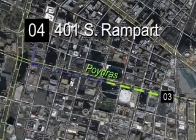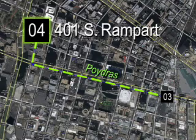The next stop on your tour is number 4, Chime, by Jennifer Heiser. The installation is located at 401 South Rampart Street. Return to Poitras Street. Make a left and walk 9 blocks to South Rampart Street. Make a right. You'll find site number 4, Chime, a block down, at the corner of South Rampart and Perdido Street. It's on the second floor.